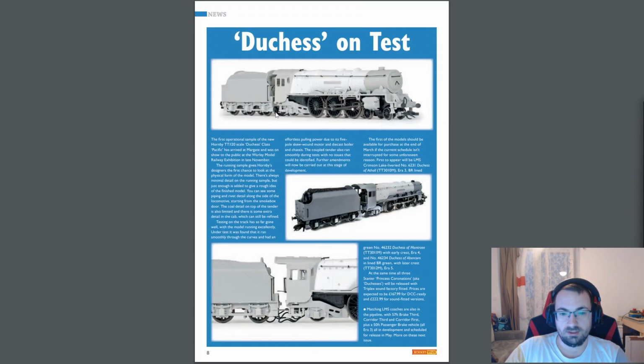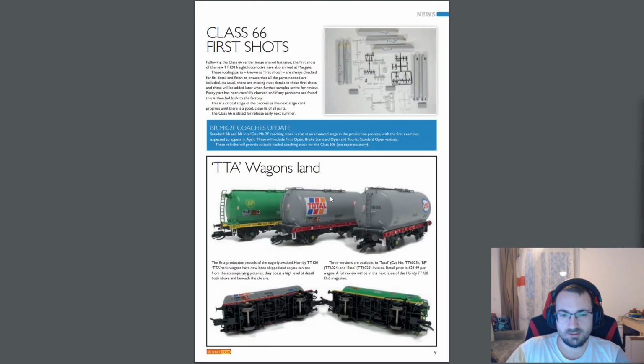Next we have a Duchess on test. Now all of you LMS fans will be reveling in this, I can imagine. But again, look at the detail. Maybe there's a little bit of warping there, it might just be the picture, but you can see the difference in, my guess is this is die cast versus 3D printed plastic or molded plastic, so maybe there would be a bit of central weight there. But it does look good and very well detailed.